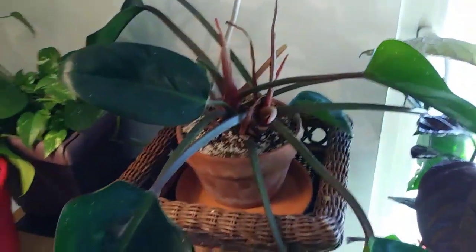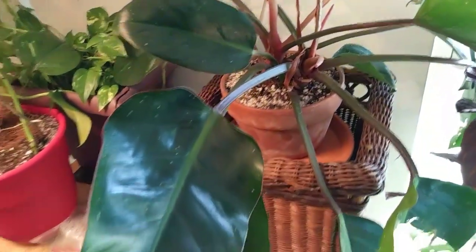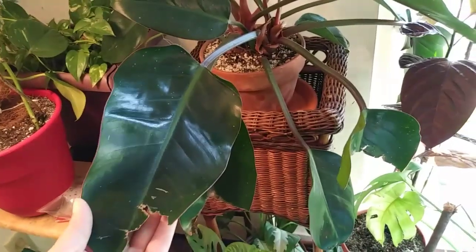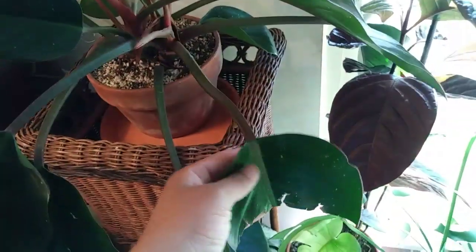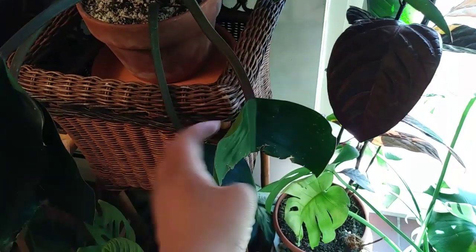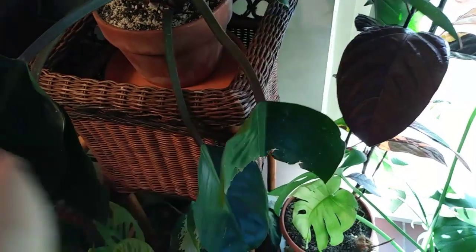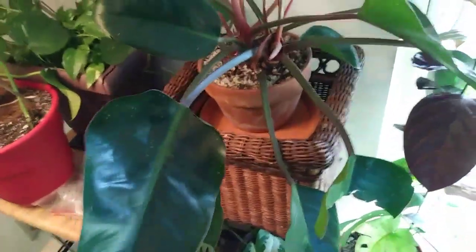Over here is my, I don't know what this is, you guys. Someone told me, I believe it's, I don't know if it's a red Congo philodendron or an imperial philodendron, but I accidentally let her stay in the sun when she was sitting outside for the summertime and she got burned. So I cut this leaf off and I cut half of this leaf off and half of this part of this leaf off.